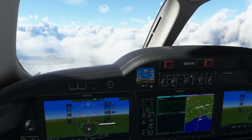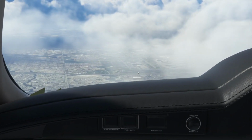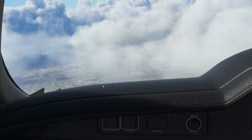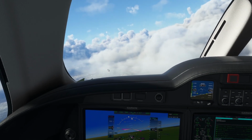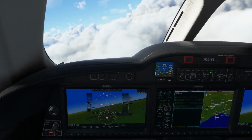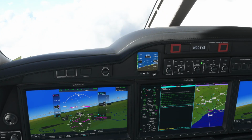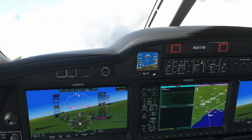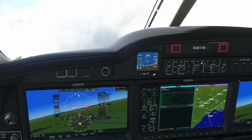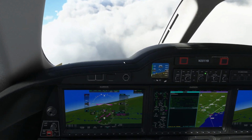Alright, next direct track is happening now, so we're going to be making that right turn. Actually, over here you can see there's the airport right there. We'll be taking the long way around to land towards the southwest. Yep. Okay, so we've met the crossing restriction. We're going to go ahead and descend to 4,000. And this time we are going to do vertical speed descent, do about 1,000 feet per minute and see how that goes.